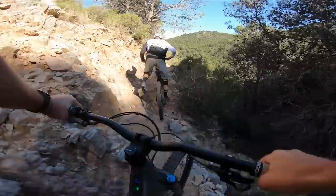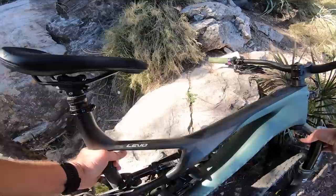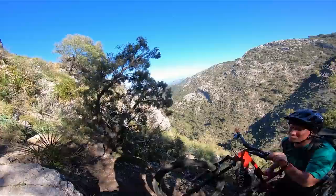So the rocks, they became loose, they became fast too, before we reached Michael's aforementioned hike bike. In reality, more of a cliff face, a via ferrata in which we could really work on the weights and measures of the Levos.